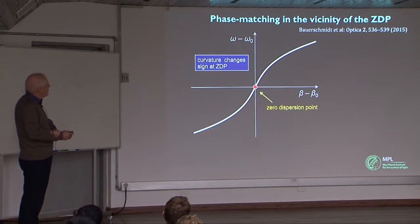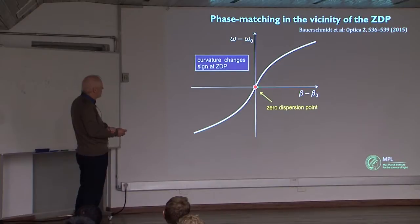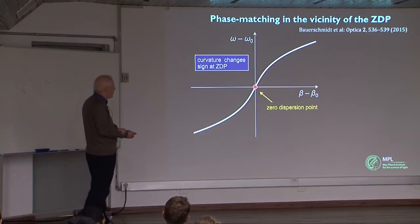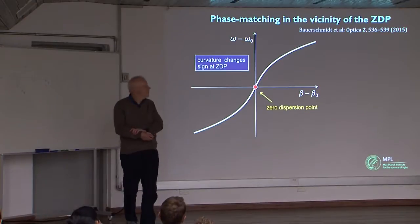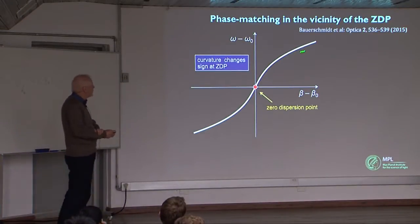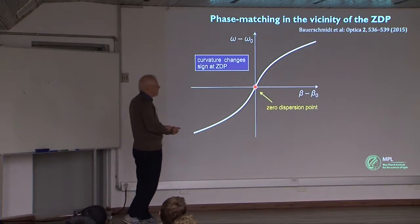So suppose we are operating close to a zero dispersion point. Now, when you're operating near a zero dispersion point, we plot a frequency wave vector diagram. I'm going to be thinking about expanding around the zero dispersion point here. Below that zero dispersion point, we see that the group velocity of the light is faster at higher frequency, so that makes the dispersion down here anomalous. At the top, the group velocity is lower at higher frequency, so we have normal dispersion. And it switches sign at the zero dispersion point.